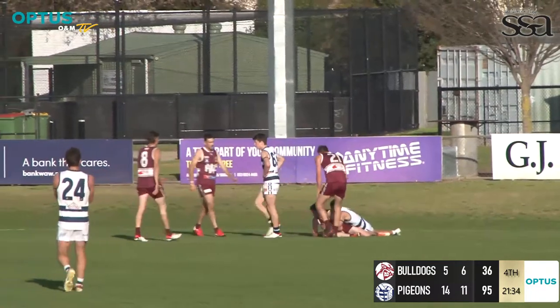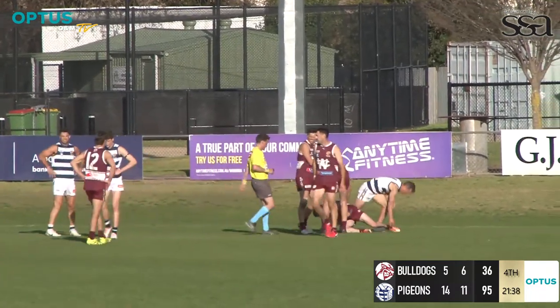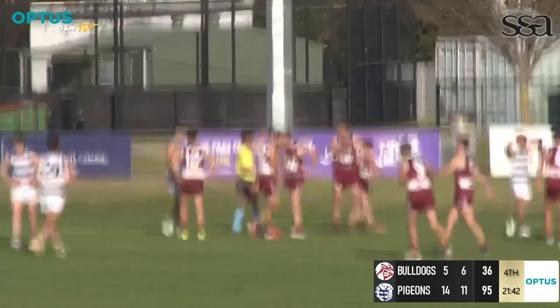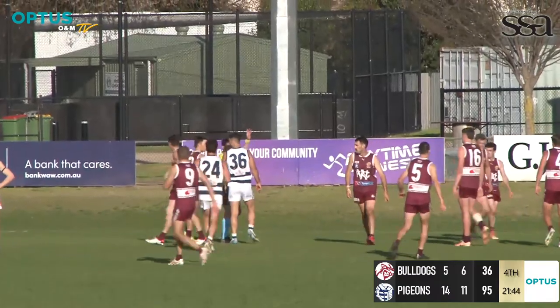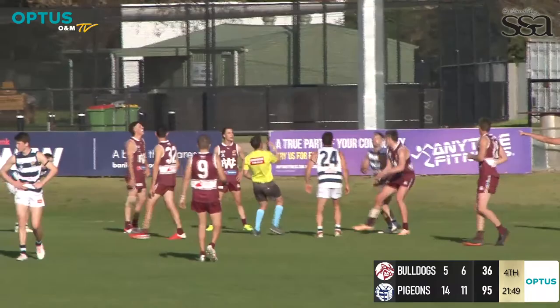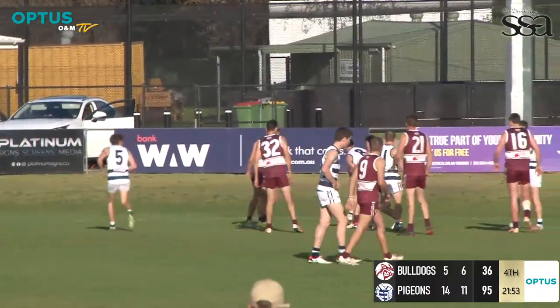Fothergill wrapping up Jorgensen. And a stoppage inside 50 here for the Yarrawonga Pigeons. You'd probably say they've all gone to script, except Myrtleford's game, wouldn't you? Pretty much. I think I called it before the game that North Albury would get a hiding, and youse all laughed at me. No, we did. It's a good call, Dan Vaccaro.